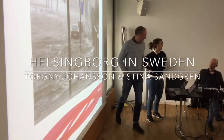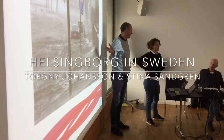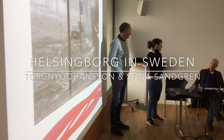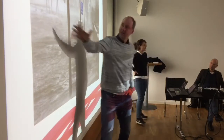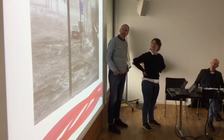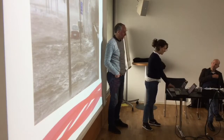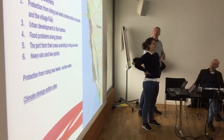This is the storm 2013. We heard about it before, but there have been a few storms like this, and this is the north part of Helsingborg, where we don't have the harbor, so the waves coming in give this flooding situation along the streets.